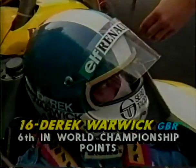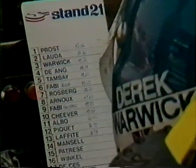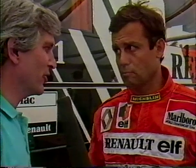Derek Warwick, the Englishman, is once again marginally quicker than his teammate Patrick Tambay. But both the Renault drivers feel that their cars can still go faster, and they're not totally happy with their times. Warwick is currently 6th in the World Championship, but he's only scored points in 5 outings this year. So the Goodyear-shod Renault-powered Lotus is faster than both the Michelin-shod Renault-powered Renaults. And that's bound to mean an interesting battle during the race tomorrow. 3 out of the first 5 qualifiers are Renault-powered.